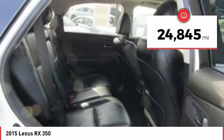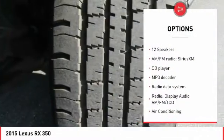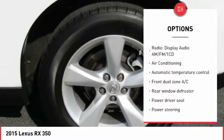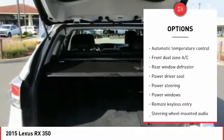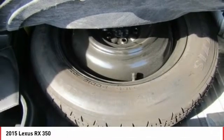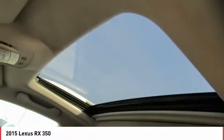This vehicle has less than 25,000 miles. Here are some of this vehicle's great options: power passenger seat, power lift gate, traction control, dual airbags, air conditioning, power steering, alloy wheels, four-wheel disc brakes, compass, security system. Take this vehicle for a spin and see why so many shoppers are now proud owners.